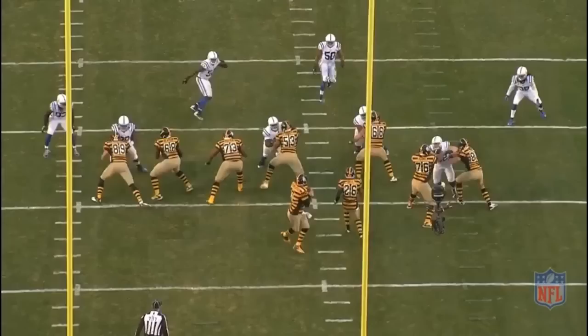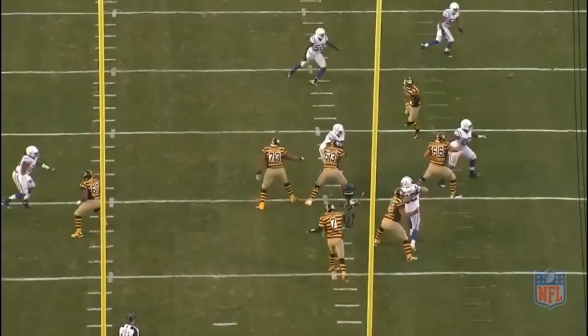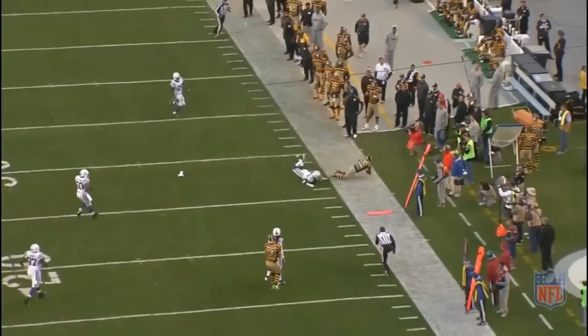Making a throw like this, the deep out, requires arm strength, but that arm strength is generated from the passer's legs. If the passer doesn't have the room in which to step and drive the ball down the field, he's not going to be able to make a throw as accurate as this. He puts it right on the money to Antonio Brown. This is a 14-yard gain, and that ball probably traveled 30 yards in the air. There's no way he can just flick his wrists and throw it like this down the field.